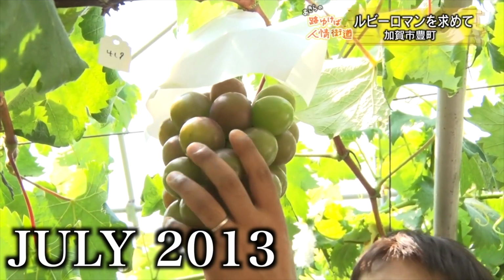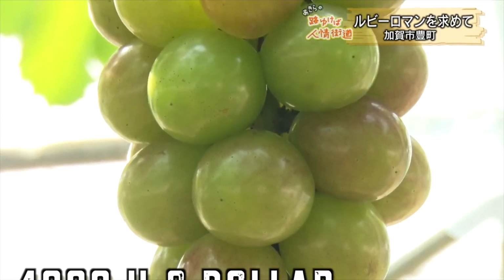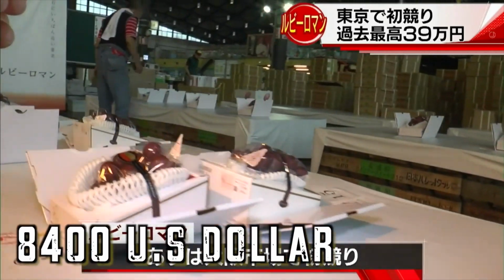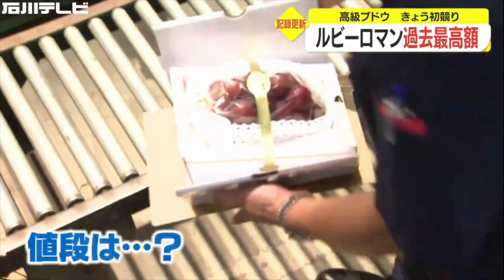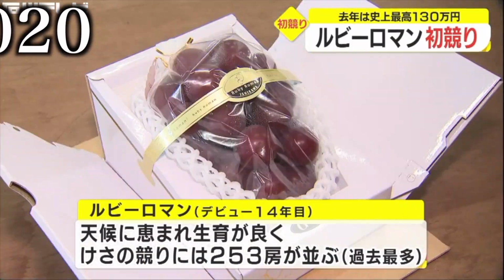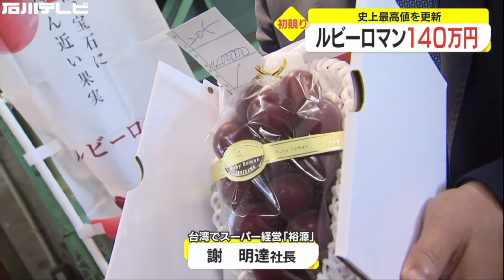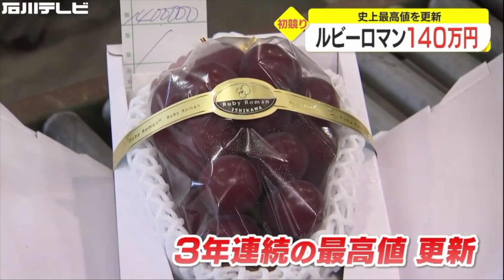By July 2013, a single bunch of ruby Roman grapes reportedly sold for $4,000. But by 2016, prices had increased up to $8,400 per bunch in Kanazawa Market. In 2020, a bunch of ruby Roman grapes will cost you a stunning $12,000, and it's all due to demand and exclusivity. These fruits will probably cost you an arm and a leg, and maybe even your kidney.